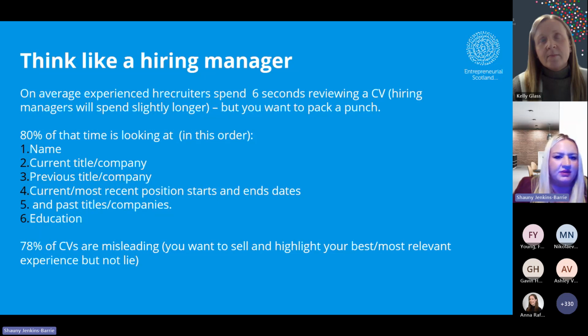And then 80% of their time is spent looking from the top down: your name, who you are, then your current role, whether that's university or a job role, then the role you had before that, and also your position start and end dates. Typically we want to see how long someone will last and how committed they are, and then we go into your past titles, companies and education. This will be slightly different for undergraduate CVs, where people are looking for interns, but that's just a general overview, and the biggest takeaway is to make sure that you grab attention.